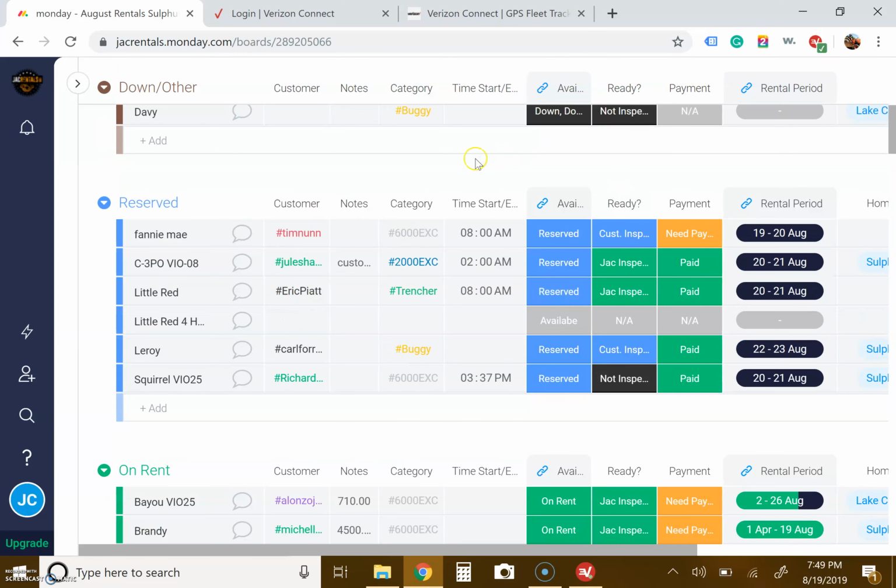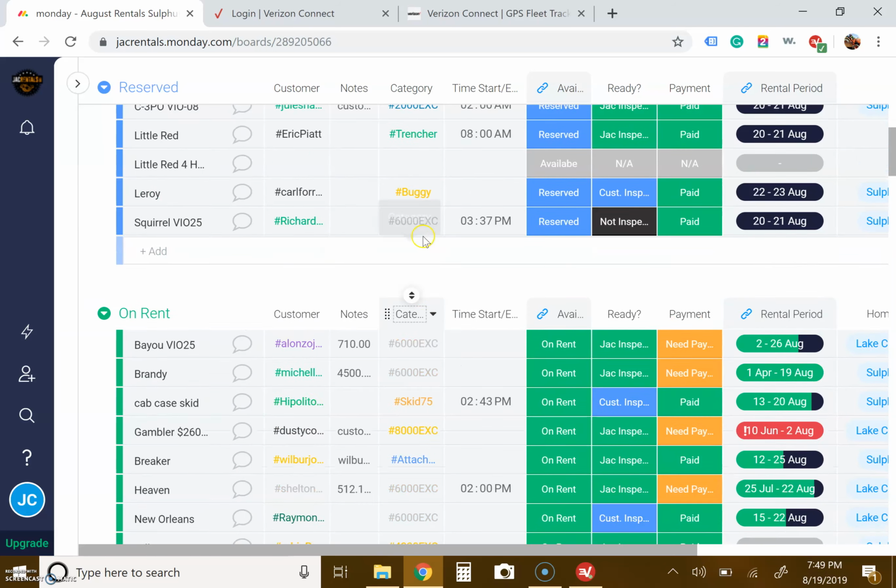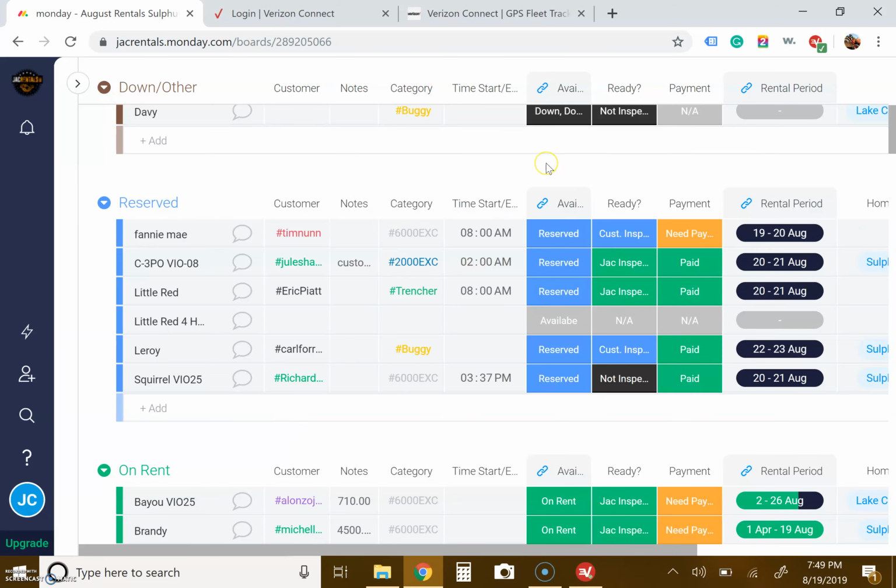A lot of that is going to be with your reservations, and some of them are going to be with, that's pretty much it. Look at your reservations. What must be done to ensure today's customers will have a good, smooth experience? Another question is, what must be done for this week's reservations? So look at your reservations. What's coming up tomorrow or the next day or later on in the week, and what needs to be repaired?